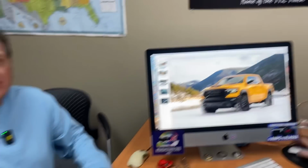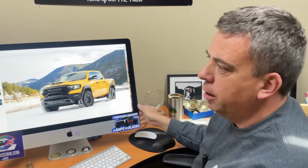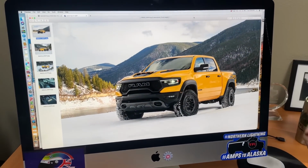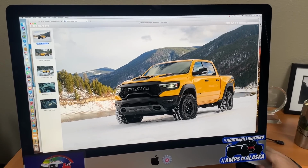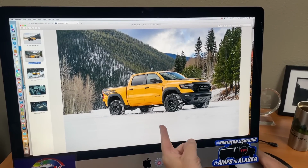Hey, Andre, we've got some breaking news to share with you guys, and that is there's a new kind of TRX in town. Yes, and it's called the Havoc Edition. It's yellow. Are you ready? Yes, I'm ready. It is very yellow. Check this out, dude. We have some pictures from Ram. This is breaking news, like you said. Do you think this is Colorado, by the way?